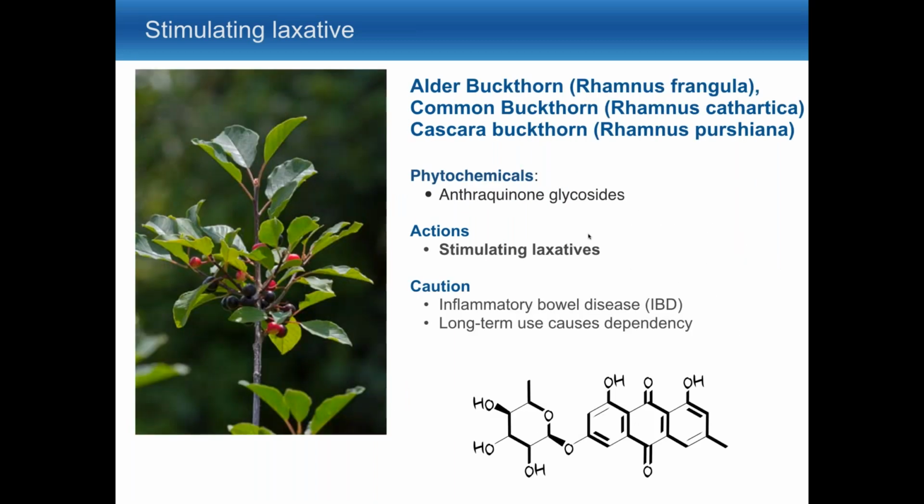Now, there are other stimulating laxatives that contain anthraquinone glycosides that could be used as well. There are a variety of buckthorns, different species that grow in both North America and also in Europe. I can't remember now which one has been naturalized and introduced to North America and which one was native here. But I don't know if there's any difference between the three of them from a herbal medicine standpoint. They all contain the anthraquinone glycosides. They're primarily going to be used for stimulating laxatives.